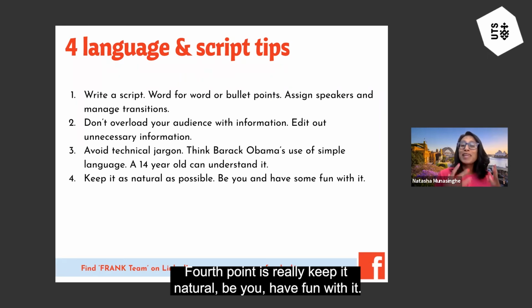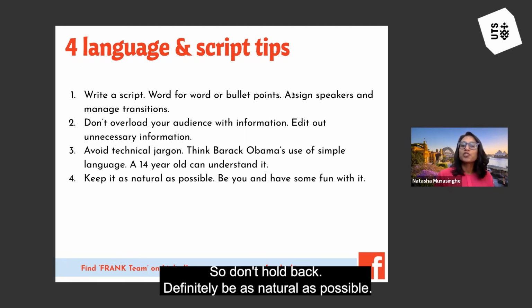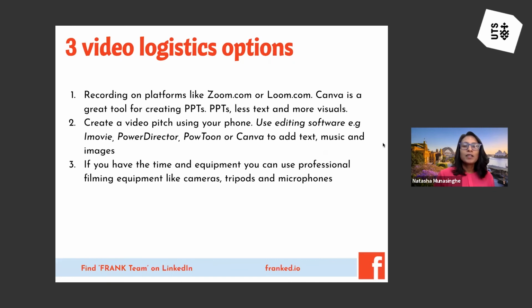Fourth point is really to keep it natural, be you, have fun with it. That authenticity really comes across on screen, so don't hold back. Definitely be as natural as possible. All right, so that was delivery.